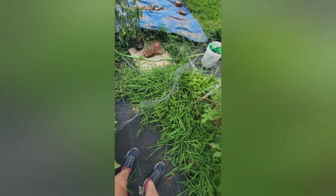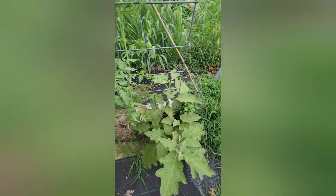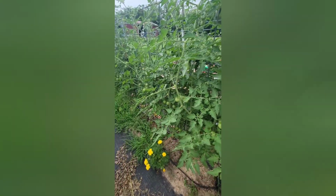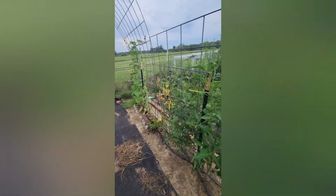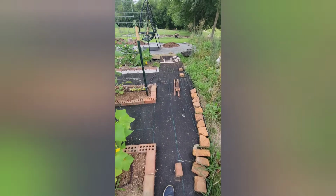I put chicken wire around my basil because the dogs were eating it, and blocked my pathway, and the weeds are coming back. But look at all them tomatoes. All them tomatoes hiding. Been waiting all summer for tomatoes. And then in a month, I'm going to be sick of them because I'm going to have so many.